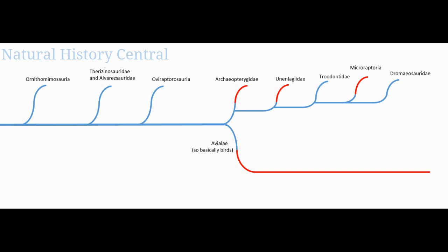Basically, Avialae would have evolved flight sometime in the late Jurassic or early Cretaceous. We do have Scansoriopterygids, which evolved flight within Avialae, but it was not avian flight, because it was basically like bats, essentially, the membrane. But true avian wing flight, basically feathered wings used for flight within Avialae, would have occurred in the late Jurassic or early Cretaceous. And it would have occurred separately from Archaeopterygidae, Unenlagiidae, and Microraptoria.